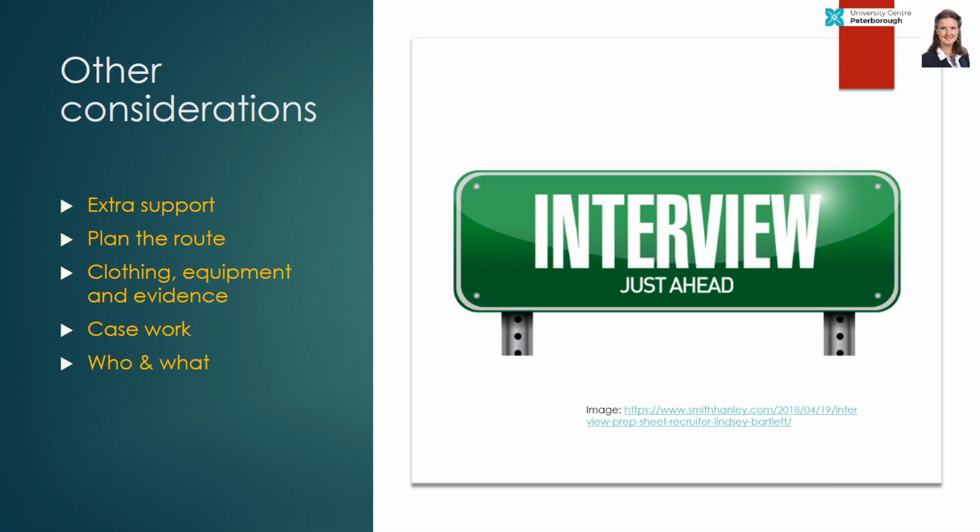And finally, who is it that's going to be interviewing you? Can you find them on LinkedIn or the company website and identify some more details about the role, the structure of the interview, who it is that they're going to interview and what role they have?